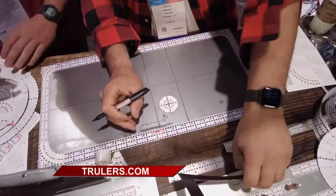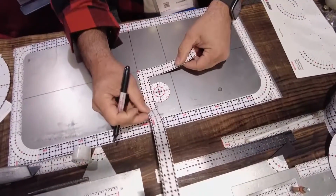And let me tell you, if you're an amateur, this is also going to save you a lot of heartache because you won't make as many mistakes. They're revolutionary, they're Trulers, and you can get them at Trulers.com.